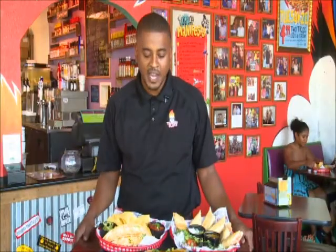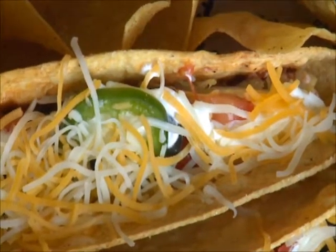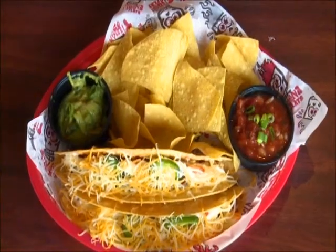How you doing, everybody? This is Josh Joyner at Tijuana Flats in Virginia Beach, Virginia, Town Center area, and Willis Wayside Shops. All right, what we're going to talk about today is our famous food here at Tijuana Flats, what we're known for. Right here, we got our tacos. Every Tuesday, we do Taco Tuesday, 2 tacos, chips, and a soda for $4.99. You can check our tacos out, biggest in the city.